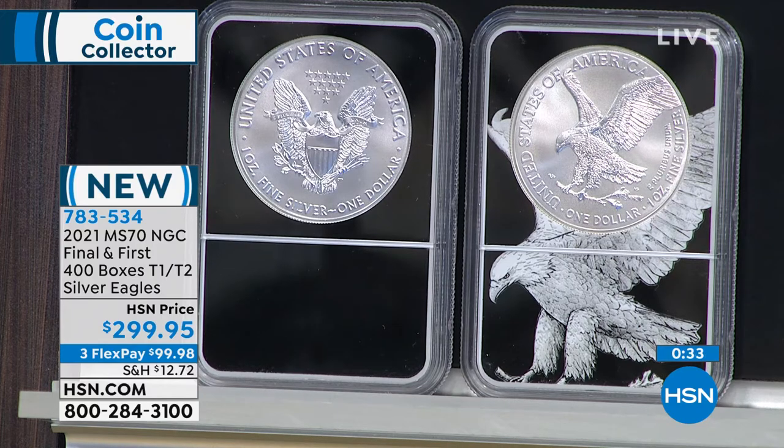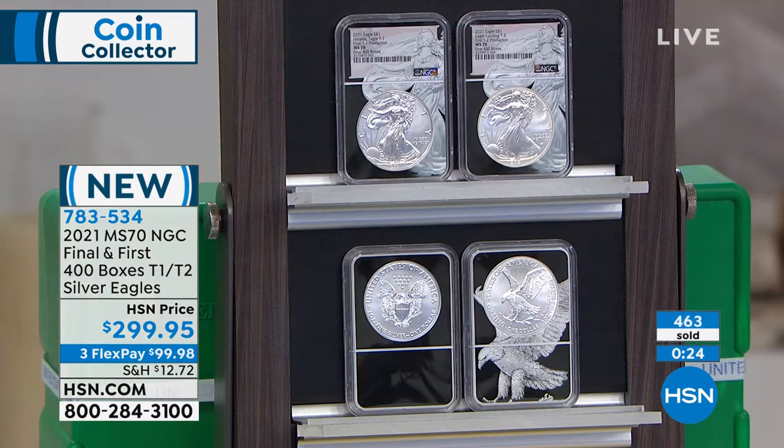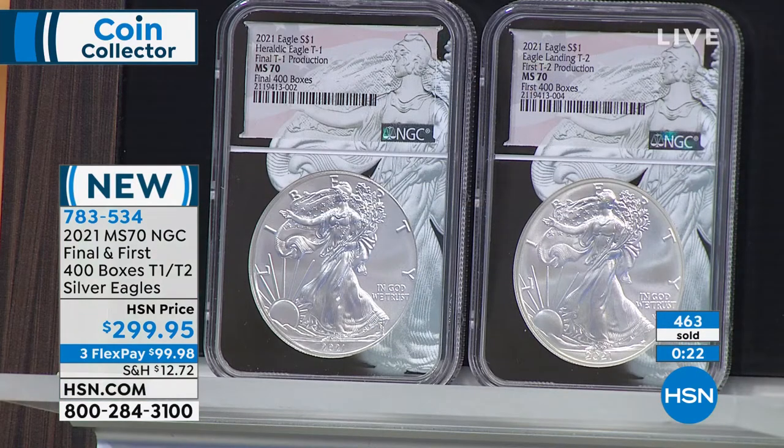So you get the very first coin, and not only that, one of the first 400 coins as designated by the United States Mint. They have never done that before. Then you get it perfect. Then you get an NGC dual core, which has never been done before. I'm exclusive to that. I'm the only one that can sell it at my company. It is one of the great and unique.